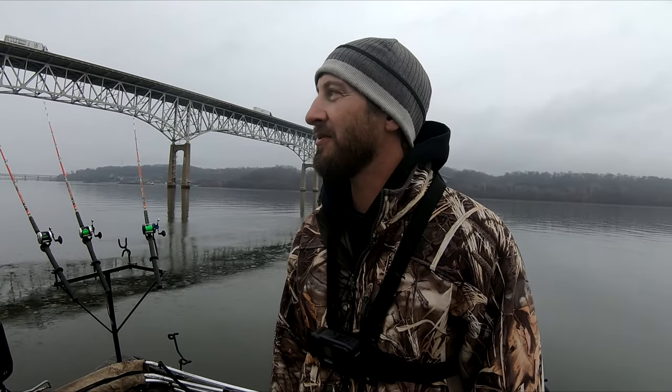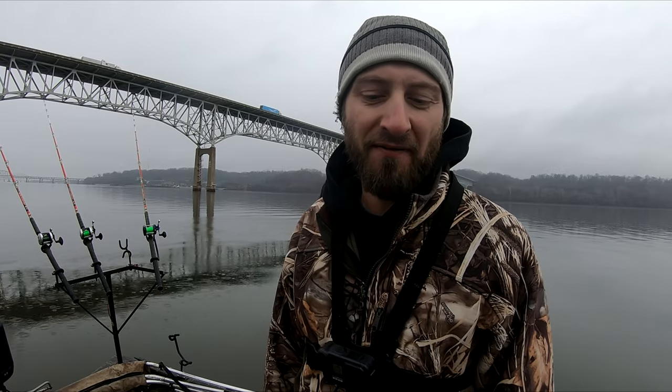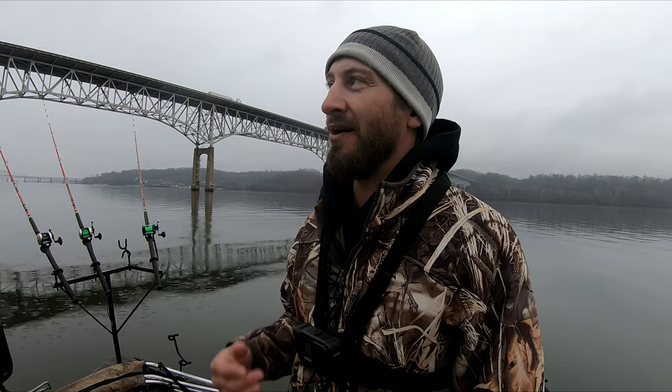All right, so it's really died down, but the rain's picked up, and I haven't had a bite in a long time, and I think I caught all the fish that are gonna be here for a while. I'm sure more will move in, but I really only wanted to do a half day trip anyway, and it is right at half a day. So I'm gonna pack it in.